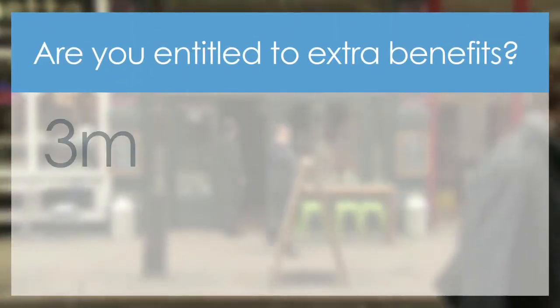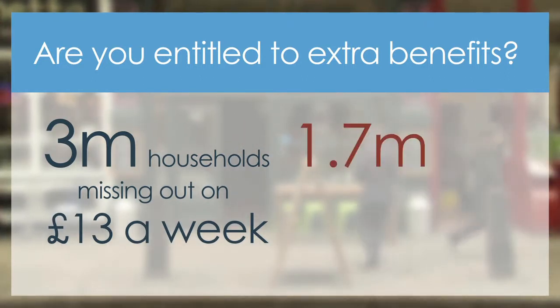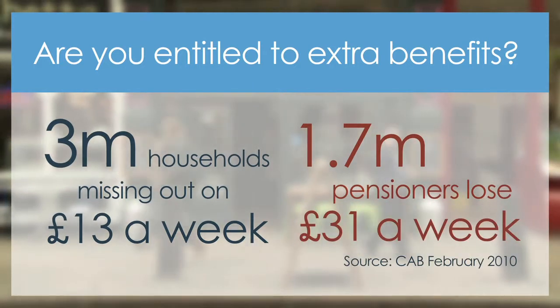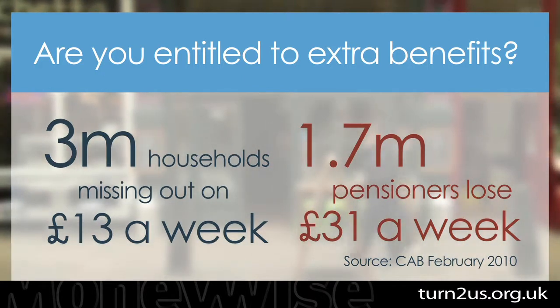You could be entitled to extra benefits. Up to 3 million households are missing out on an average £13 a week in council tax benefit, while as many as 1.7 million pensioners are missing out on an average of £31 a week in pension credit. Use the benefit checker at turntous.org.uk to find out how much you could get.